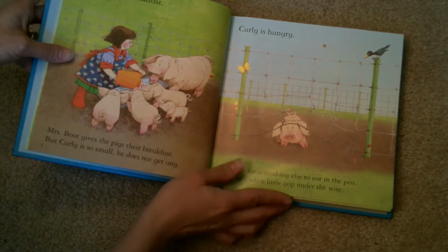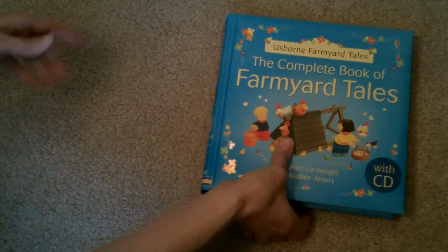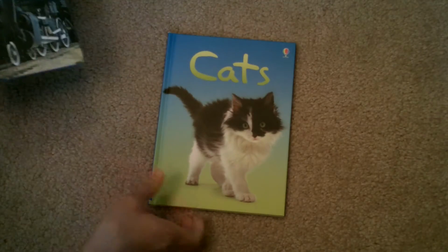Or you can park them on the couch, put the CD in a CD player, and have it read to your kids for a little while and get a little bit of a break. Also, we have these beginner nonfiction books that are excellent. We've got a variety of topics. So many different topics. They're wonderful.